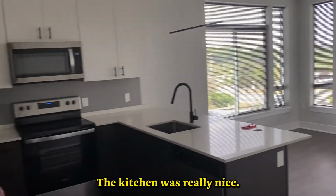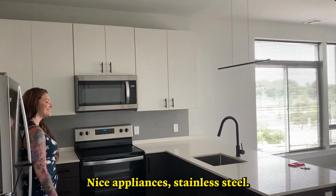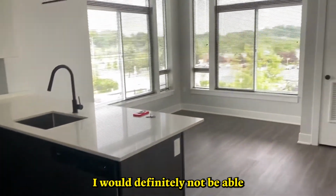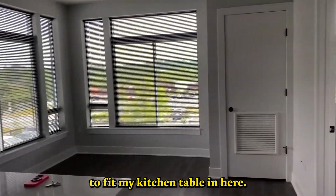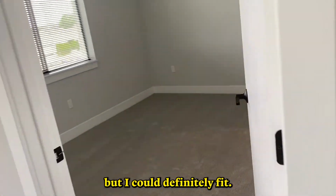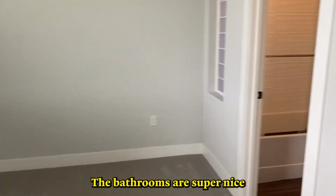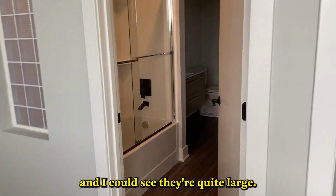The kitchen was really nice. Nice appliances, stainless steel. We got this peninsula island. The living room was quite small. I would definitely not be able to fit my kitchen table in here. The bedroom was also pretty small, but I could definitely fit my bed, my dresser, and my two nightstands. The bathrooms are super nice, and they're quite large, so I see that's where a lot of the square footage has been going.